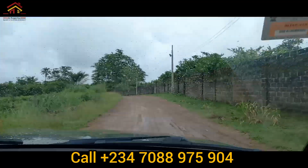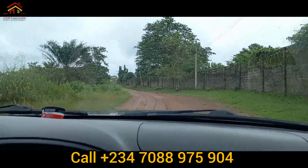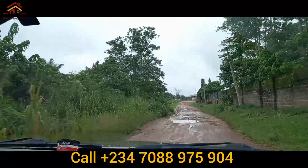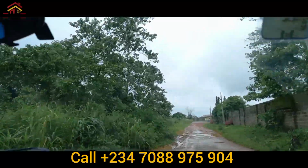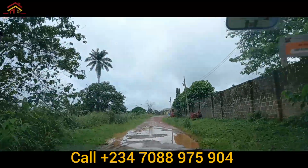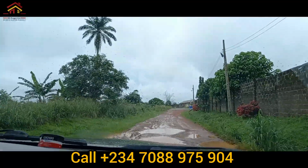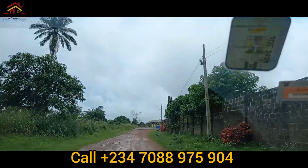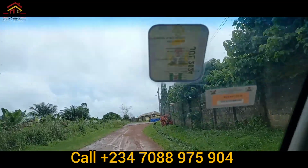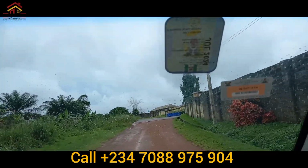That is exactly what smart investors are doing, investing in an area, buying land where development is going, and positioning themselves before other people get there. So the road is motorable, and we are still heading down to the site. There's electricity in this location, and community, some people are doing farming here. There's cassava farming. There's also, what do they call it, palm tree plantation right here as well.